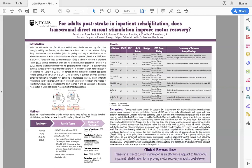But overall, the clinical bottom line is that transcranial direct current stimulation is an efficacious adjunct to traditional inpatient rehabilitation for improving motor recovery in adults post-stroke.